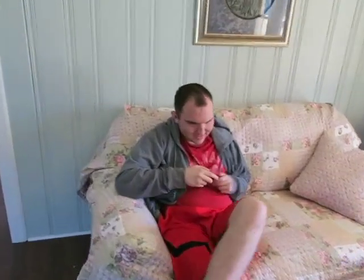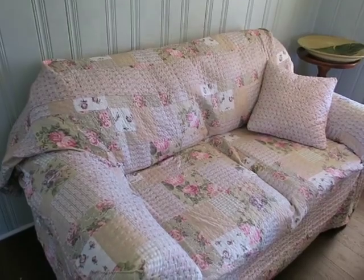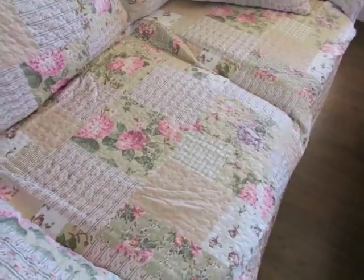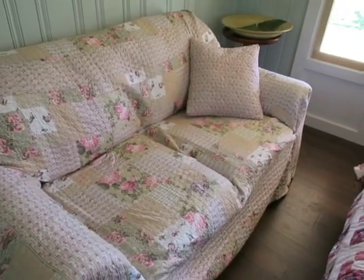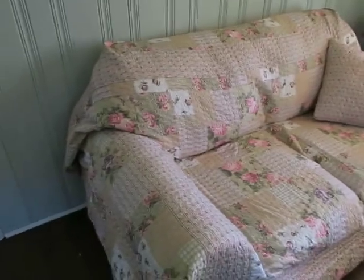And stand up for a second. I'm going to show them, remember this quilt that I got from Zoo Lily? Well, it's got to be all tucked back in and stuff. Okay, so if you remember, I bought 2 king size quilts from Zoo Lily for $44 and some odd cents, and so I'm using that as a slip cover.